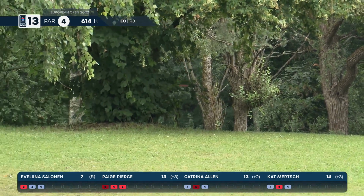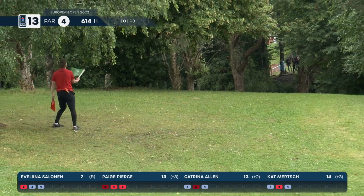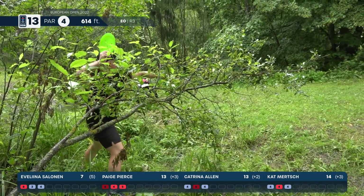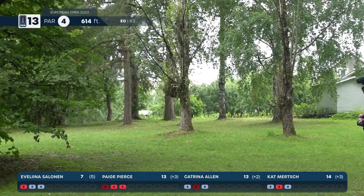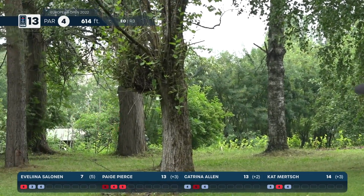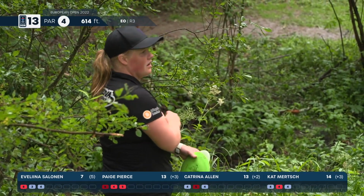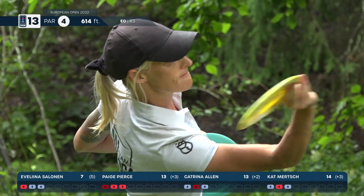Yeah, Paige pulling that a little bit right, but fighting through the gaps. She'll have a look for her birdie as well. I was fortunate enough to be standing behind the tee and watching that, and not sure that angle did it justice. Paige Pierce's shot hit off a tiny little branch and then hit the smallest gap in the world and carried forward a few hundred feet. So, a one in a million shot, as we see a little frustration, understandably, by Eveliina.